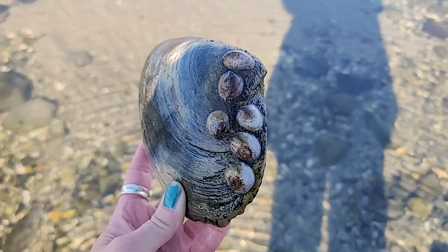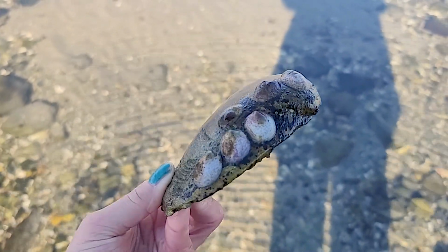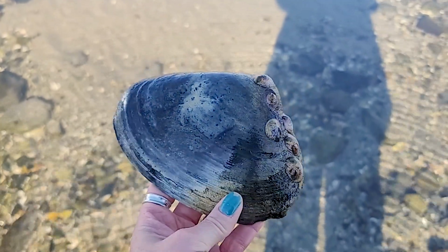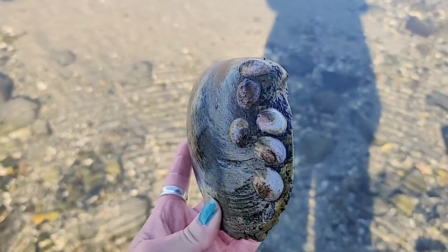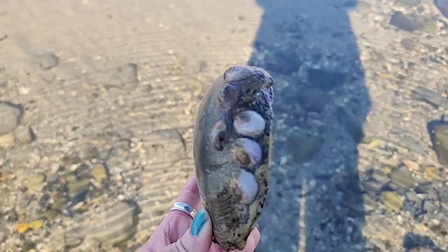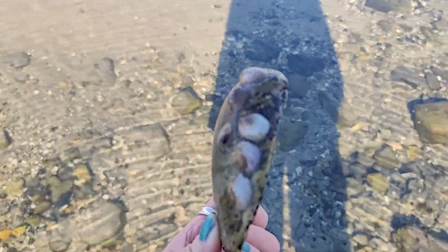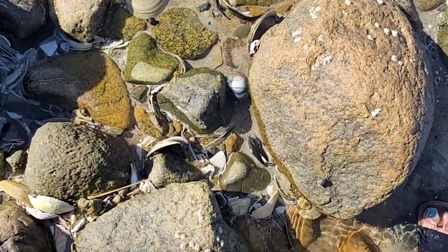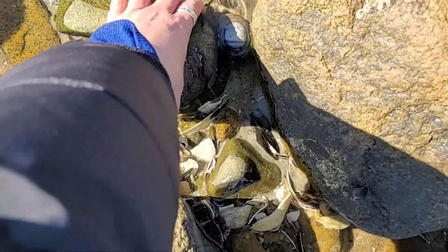And that's why it's important to leave some shells at the beach. I mean, these live on rocks, they live on shells. I've seen them live on glass bottles. They live on each other. They are like an opportunistic creature. They will live on whatever they find. But it's a cool little find, so I wanted to share that with you. I see a nice blue moon down here, jammed between these rocks.